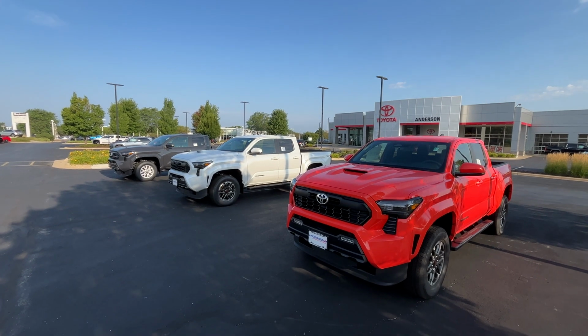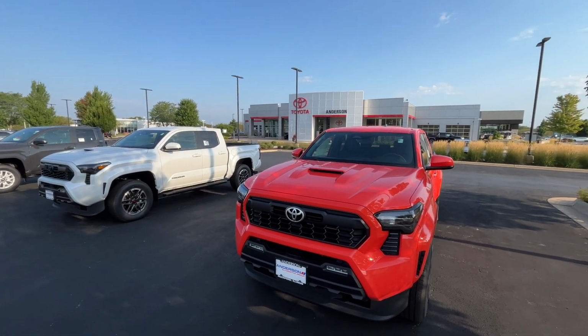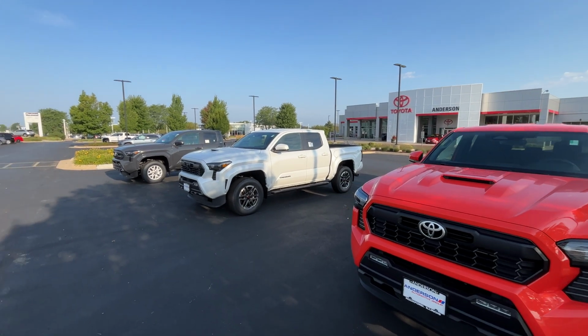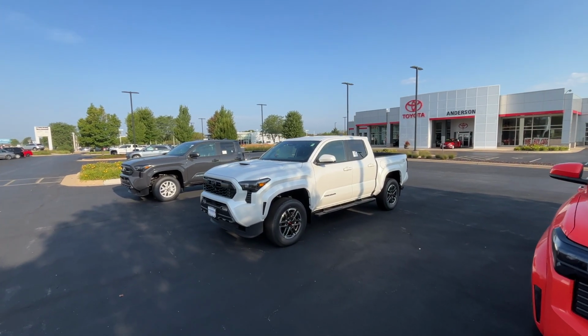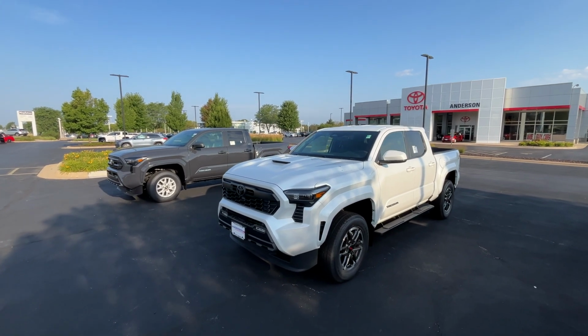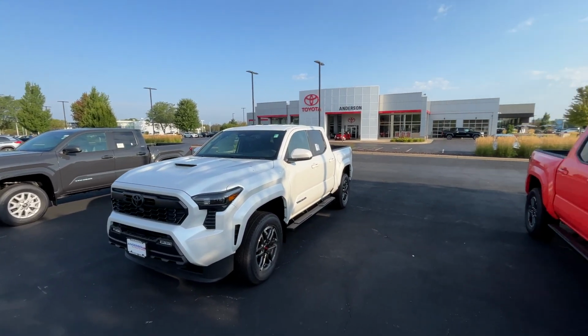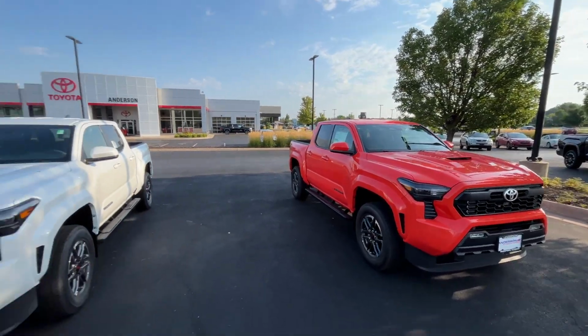Let's take a look at some Tacomas and see how they compare if a 4-cylinder turbo is not your cup of tea. As other mid-sized trucks such as the Colorado, Canyon, and Ford Ranger are going with the 4-cylinder turbos, the only truck that remains with a V6 is the Frontier. So let's go take a look at that.